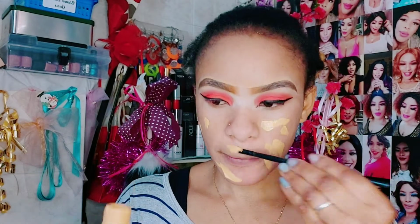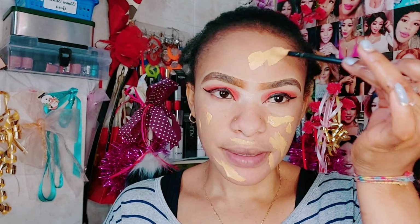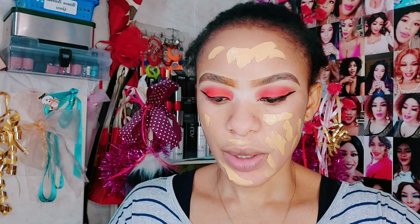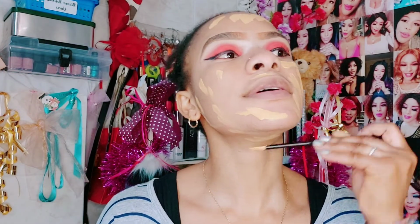I'm using the shade dark, okay? So I'm going for this one. Okay guys, I'm supposed to leave it maybe for some minutes to allow the primer to settle a little bit. But your baby girl, she's in a hurry. She needs to go and cook, and I'll be needing to eat, you know.